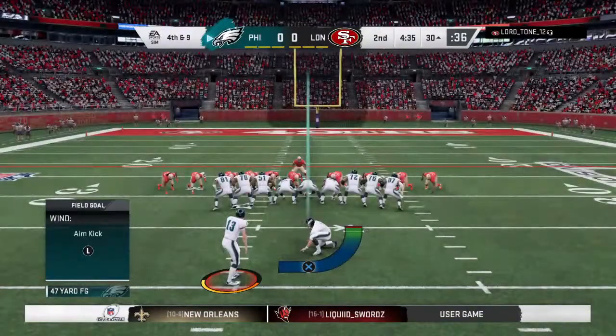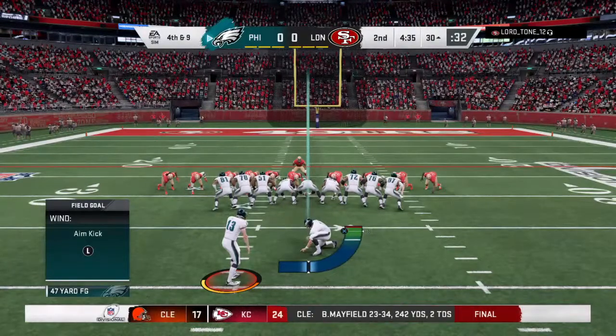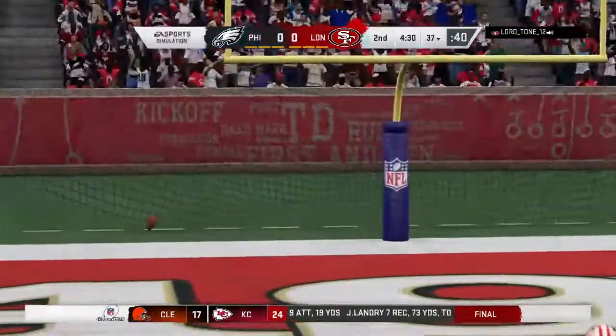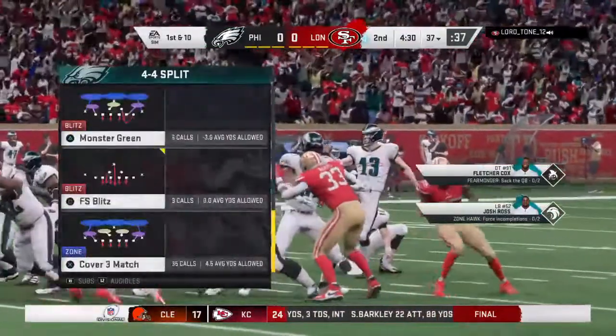Now on 4th down, Doug Pederson turns it over to the field goal unit. This will be spotted at the 37, so it's a 47-yard attempt. I don't think this will even... nope, it doesn't even get there. Well short, and this will remain a scoreless game.